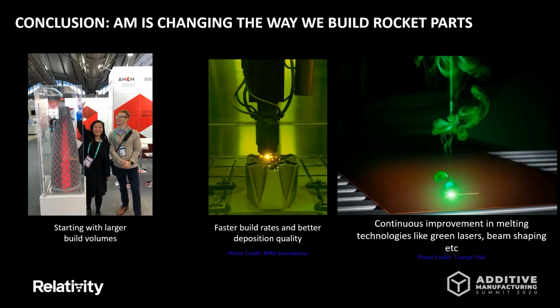So basically, AM is changing the way that we build rockets, and this is what people want. They want it bigger, taller, faster, stronger. Whether you're trying to build a part that's taller than me, or you're trying to build faster with a better resolution and deposition rate, or whether you're trying to overcome things like reflectivity and other problems from green lasers, sorry, green or blue lasers could be an example of a technology that can help you overcome some of those problems. If you want to go to the next slide, please.